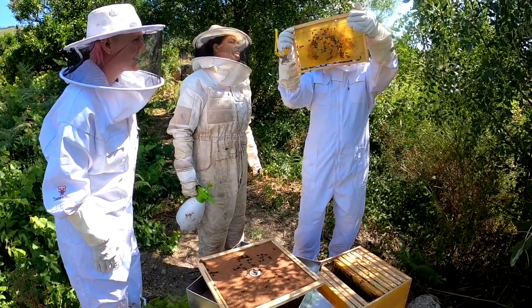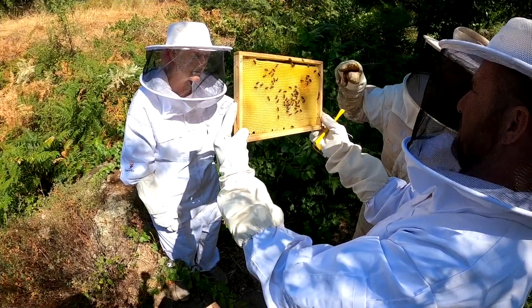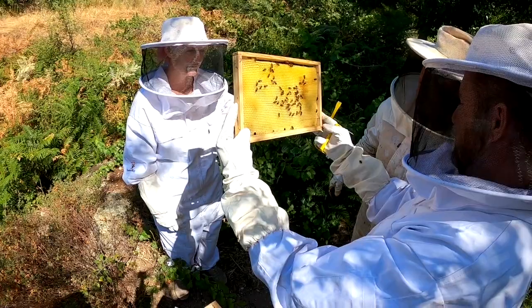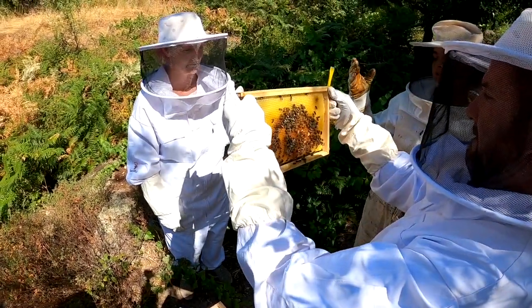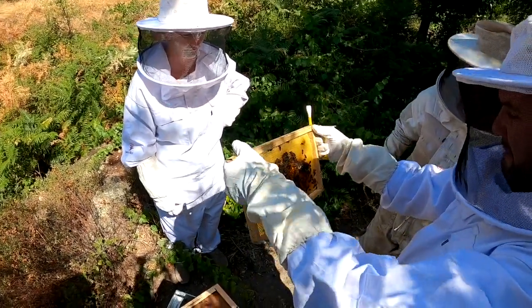Okay. So what are we seeing? The comb is fully built, and they're building it out there, making it deeper. So that's good. If they build out the cells, they can immediately use the cells to put food or brood. So that's good.